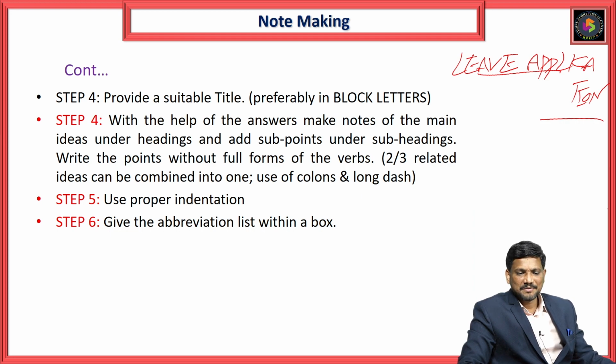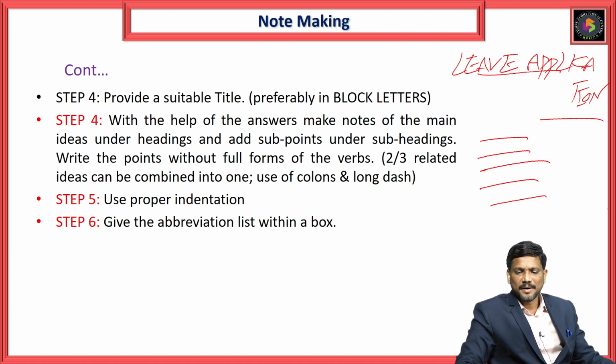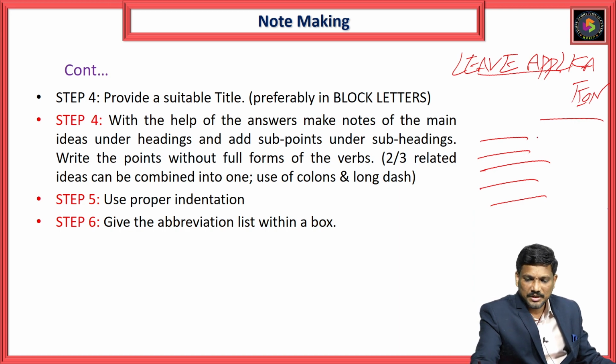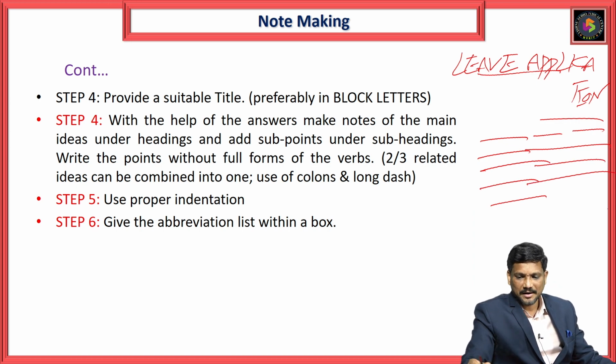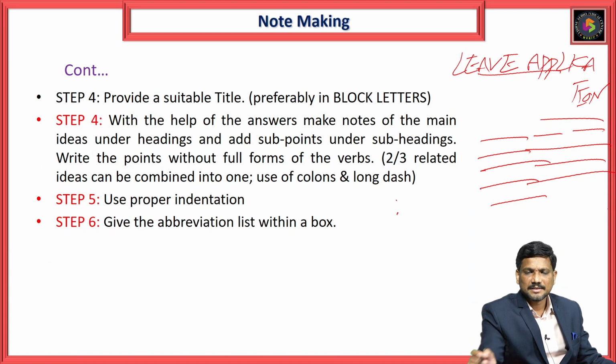And step 4: with the help of the answers, make notes of the main ideas under headings and subheadings. Write the points without full forms of the verbs. So write the points one by one under that heading and subheading, and write them without full forms of the verbs, because you have to make it very short. In your note making, you write with short words, keywords or abbreviations. Two or three related ideas can be combined into one idea. Suppose there are 2-3 small ideas, you can combine them as one idea and write it in one sentence. And use colons and long dashes. When you write about two ideas, you can divide them with a colon, a semicolon, or dashes.